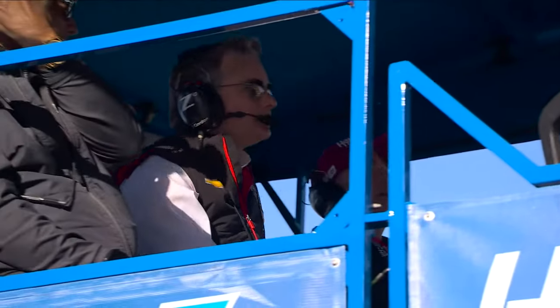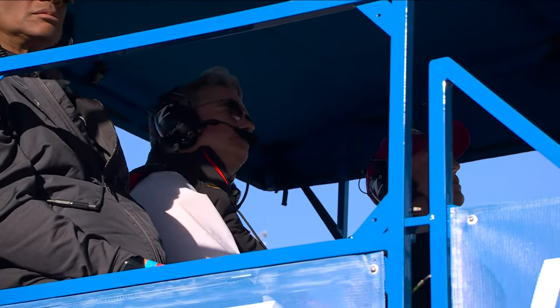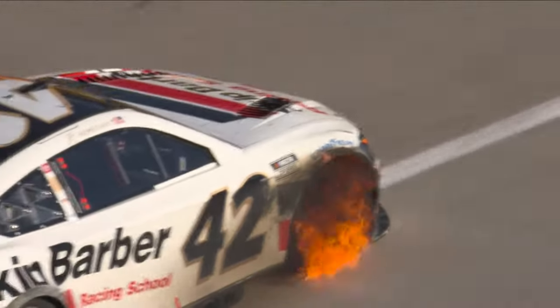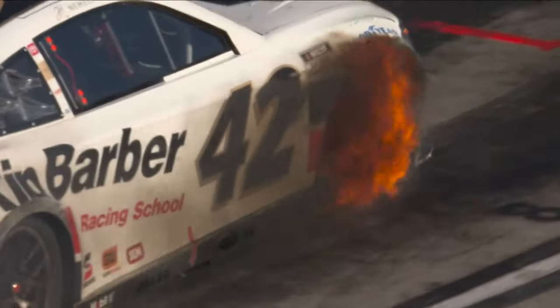You knew it. I mean, that's why he was nervous. He wasn't nervous that William Byron was going to mess up. He was nervous that a caution would come out and take this from them. They had it, 1, 2, 3. They still have it. We've got to make the right calls here, and everything can be fine. But there's a lot that can go wrong here.